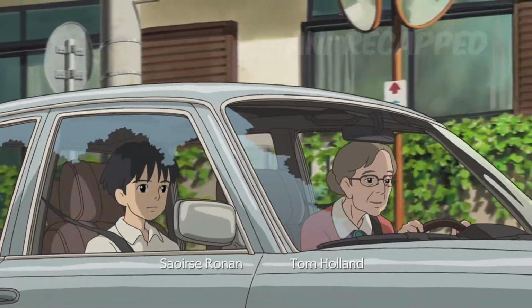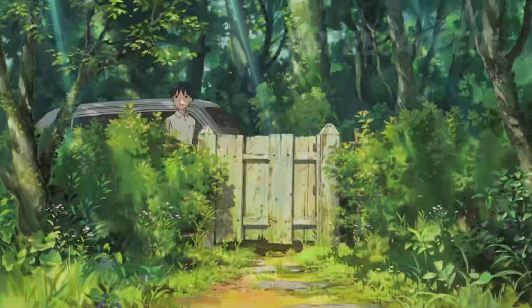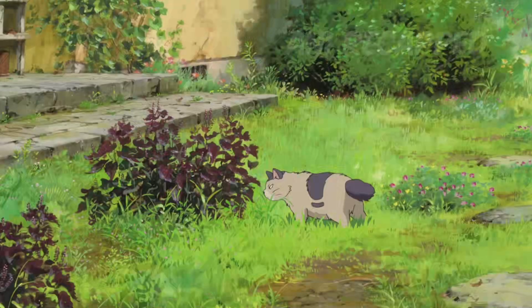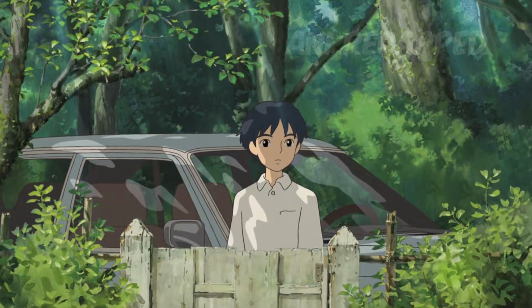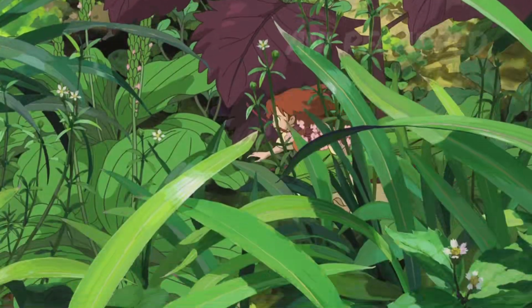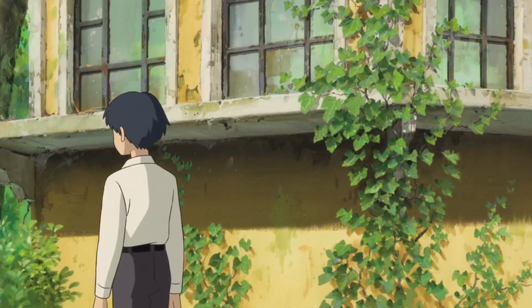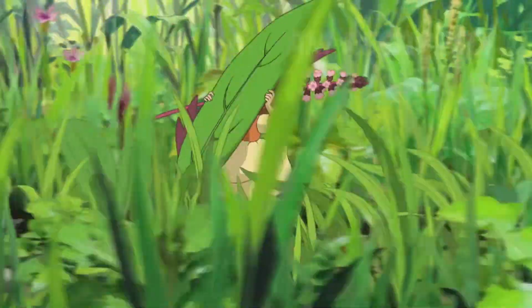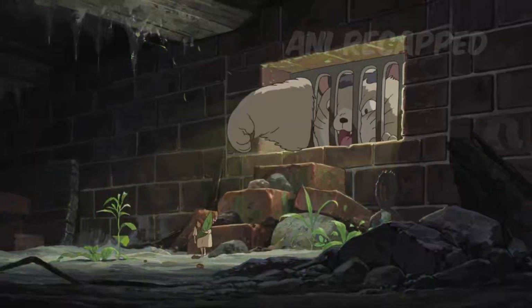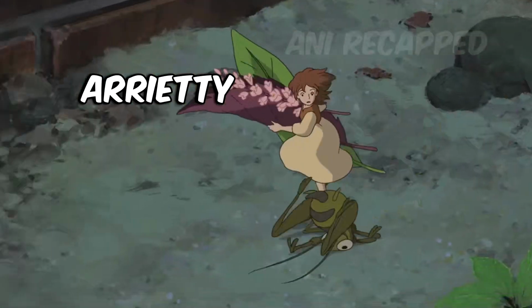As the movie opens, we see a kid traveling to an old house where his mother used to live. As he arrives, he notices a cat acting strangely, as if it is looking at something hidden in the bush. For a brief moment he sees something that looks like a miniature human, but he thinks his eyes are fooling him and he enters the house. Then a small girl jumps out of the bush and runs towards the house, before that cat eats her alive. Her name is Arrietty, and she is a miniature human who lives there.